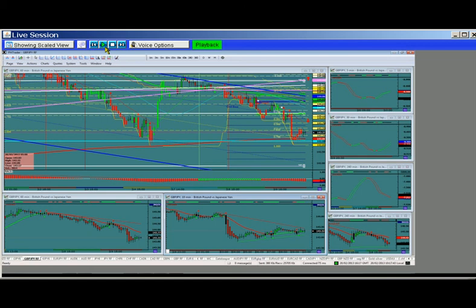Trade number one yesterday. This is trade number two. We did trade number one. We're now bouncing to find more bot sellers. If they get up as high as the 50%, we will definitely find some sellers there, and we're probably going down to 141.88.